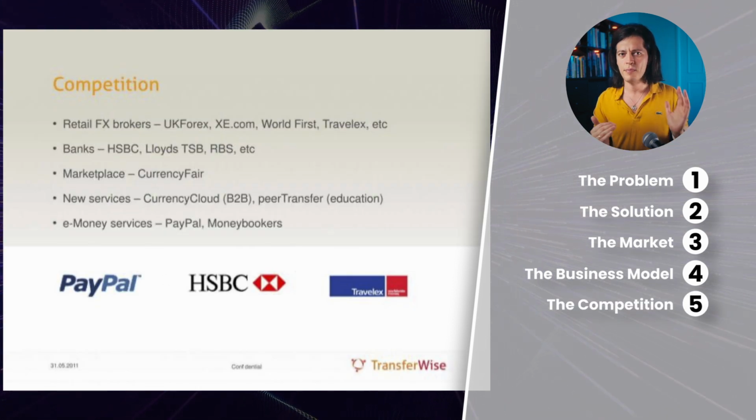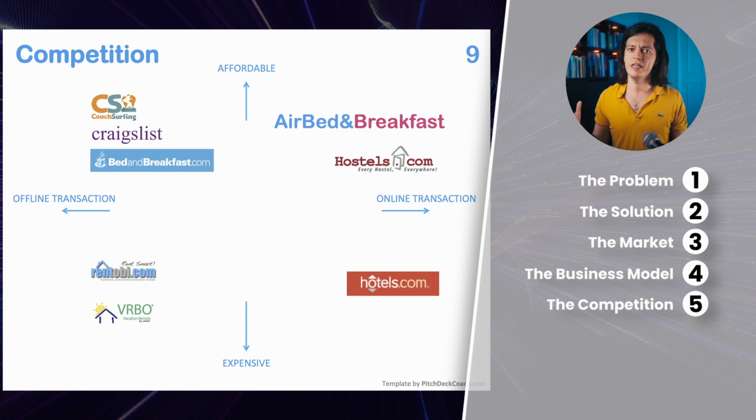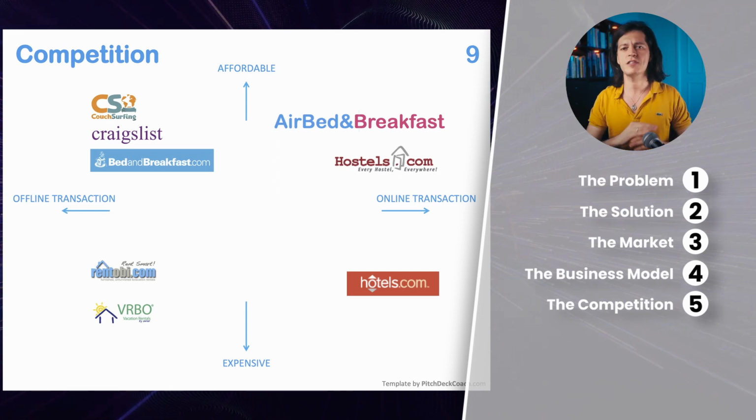You probably need a slide about the competition too. Whether it's an XY plot or a table with checks and crosses, make it clear that you understand there is a market out there. Never ever declare yourself so unique that you have no competitors. That's a huge red flag.